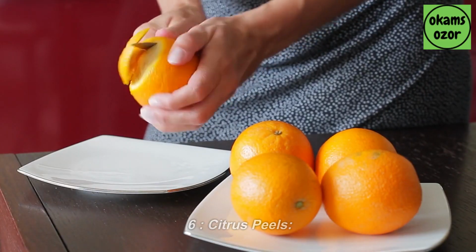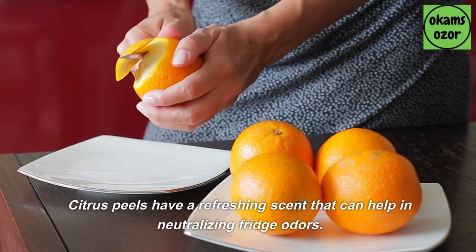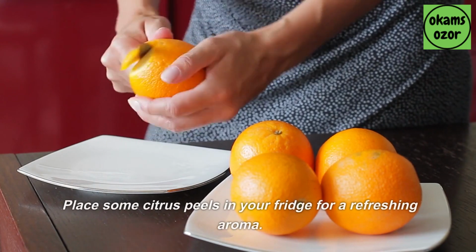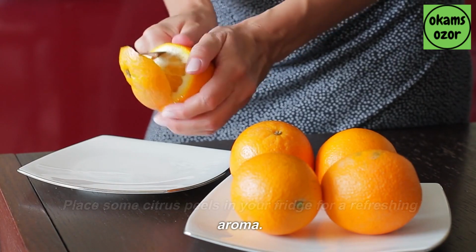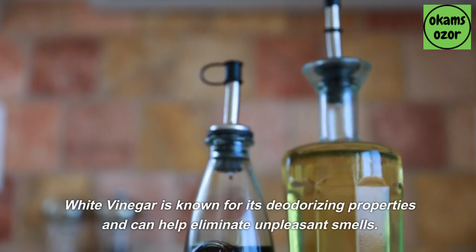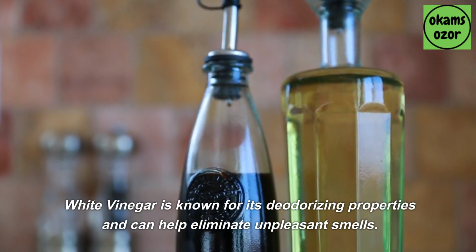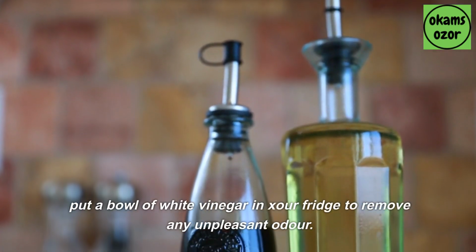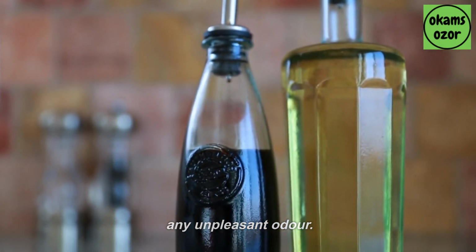6. Citrus peels. Citrus peels have a refreshing scent that can help in neutralizing fridge odors. Place some citrus peels in your fridge for a refreshing aroma. 7. White vinegar. White vinegar is known for its deodorizing properties and can help eliminate unpleasant smells. Put a bowl of white vinegar in your fridge to remove any unpleasant odor.